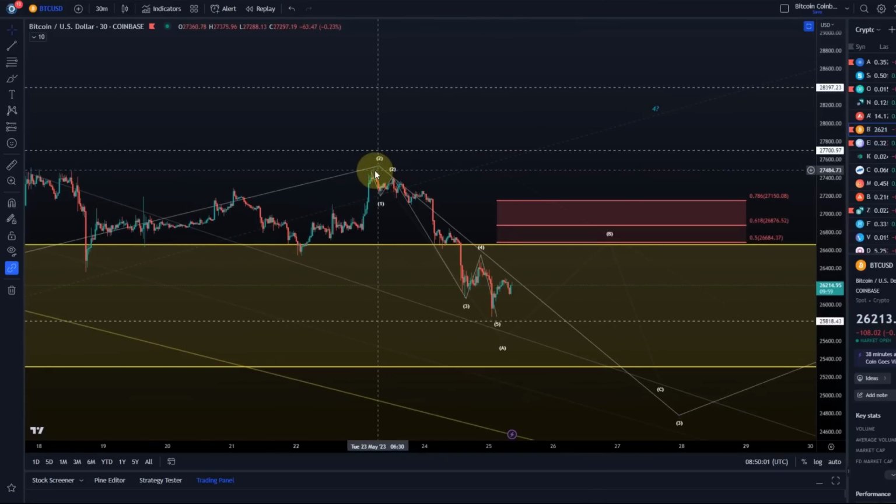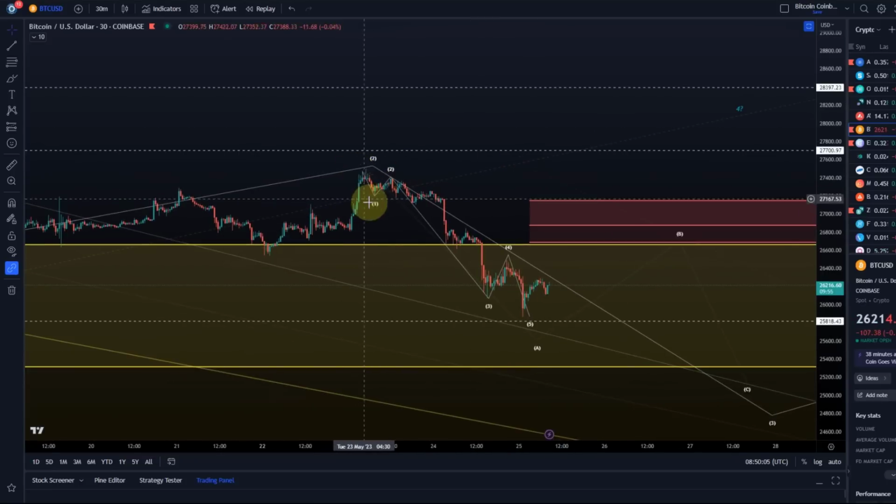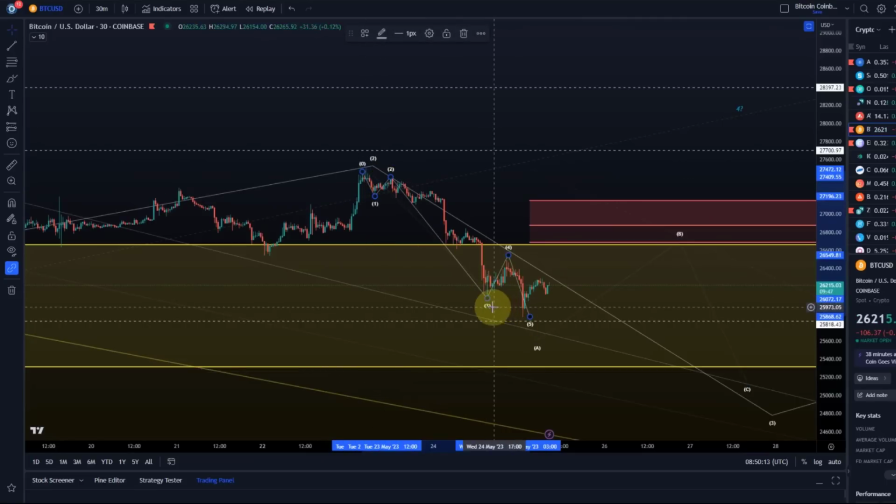So off this 23rd of May high, we had a small 1-2 setup here. We have another 1-2 setup here. And all of this is part of the third wave then. So 1, 2, 3, yeah. This second 1-2 setup I highlighted is part of the third wave. Here a 4 and here a 5. And I think this could now be in this 5-wave move.